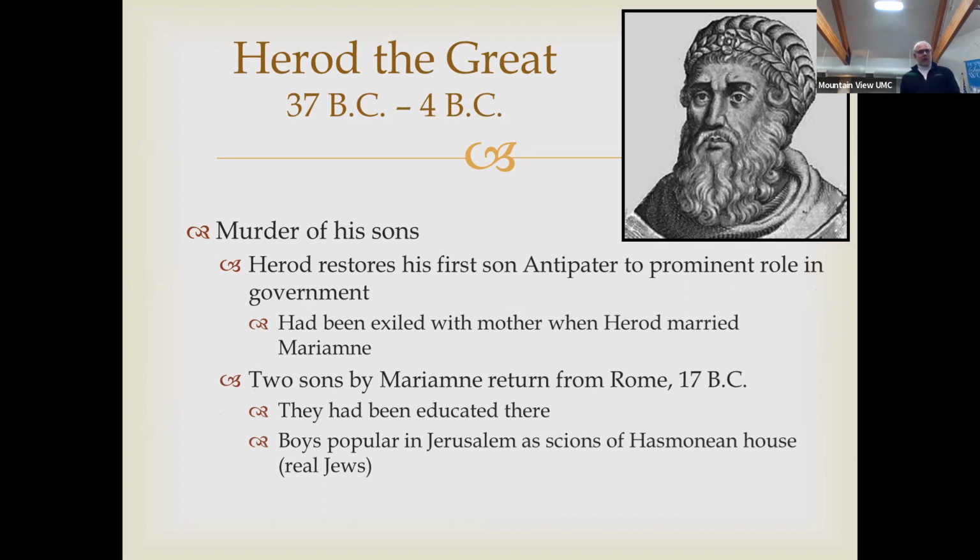So after Herod has murdered or executed his wife, Mariamne, okay, now he's got to figure out, okay, who's my heir going to be? And he goes back, remember he had that wife and son that he had banished early on when he married Mariamne? So he goes back and brings those people out of exile, and he makes his first son, Antipater, who he named after his father, he makes him his heir apparent, puts him in a prominent role in government. That kid had been exiled with his mom at the time that Herod married Mariamne.